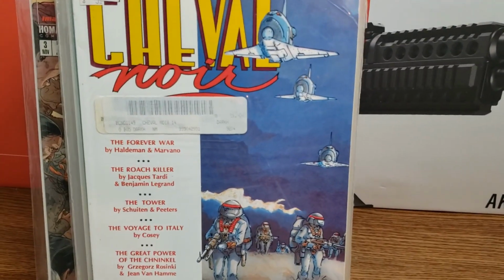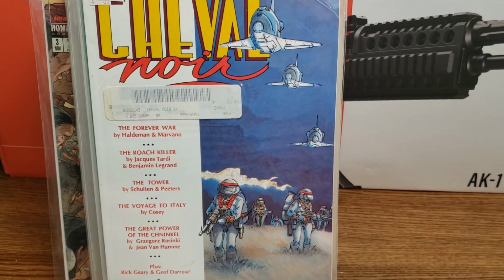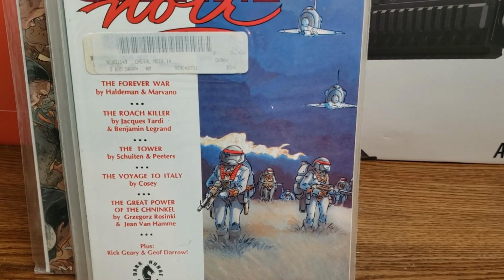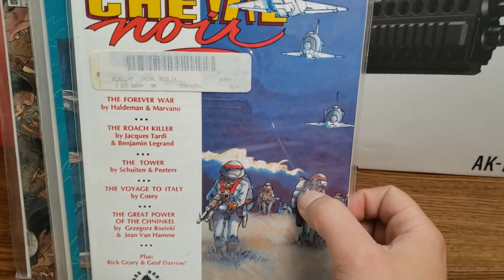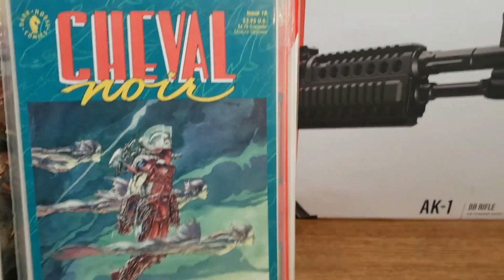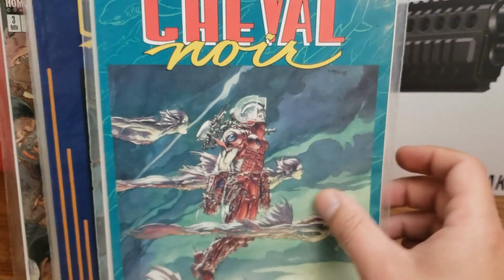They had a bunch of issues of Cheval Noir. As far as I can assume, these are an anthology series from Dark Horse that imported art and stories a lot of the time, maybe from Europe or South America. Seems a lot of Europe. Plus a lot of Rick Geary and Geof Darrow doing covers or back inside covers, that sort of thing. This is number... It's blocked. Number 18. Some people sell these for like $5 or more apiece, but I don't know, we'll see.